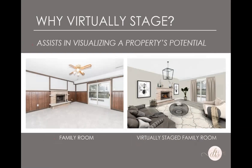And on the right, that family room has first been edited. Wall paneling has been removed. Walls have been painted in a neutral color. Flooring has been changed and edited. And the light fixture has also been edited. On top of that, it's been staged. So again, we would call this, I don't want to say extreme stage, but it would be your full gamut stage where it's had edits and upgrades as well as the stage.